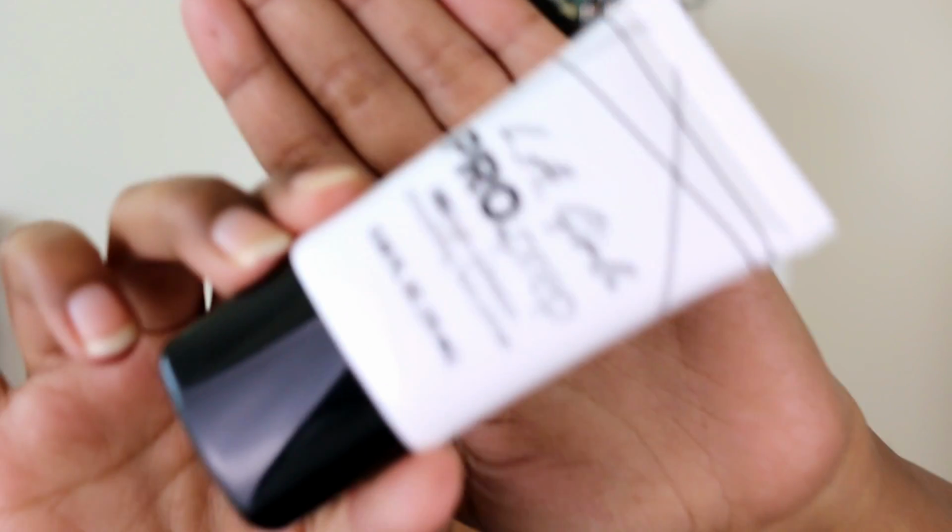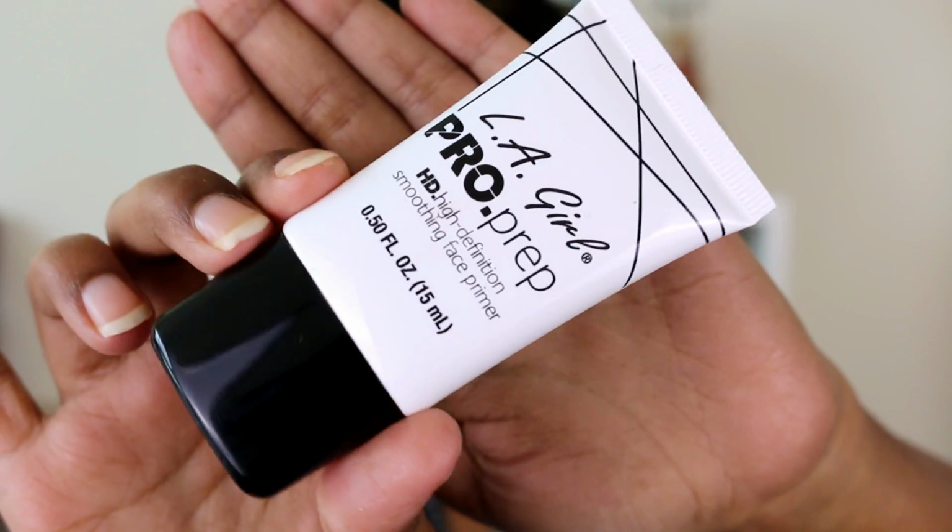I have a new primer from LA Girl. I was quite excited to try this. This one is the LA Girl Pro Prep and Prime, I believe, HD Definition Soothing Face Primer. It's quite a tiny little bottle. You get 0.5 fluid ounces, and it's not very cheap either. This one says it helps smooth and fill fine lines and pores, paraben and fragrance free, enriched with vitamin A. Sounds really good. Let's apply some.